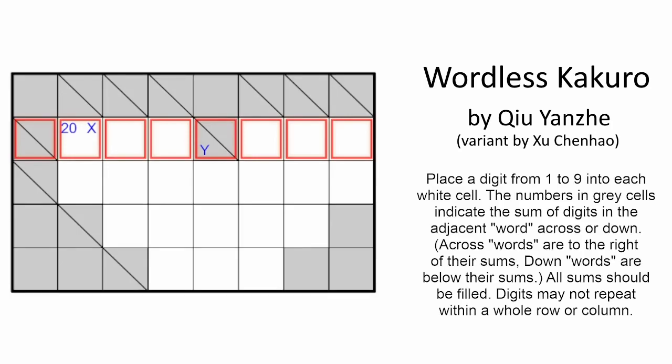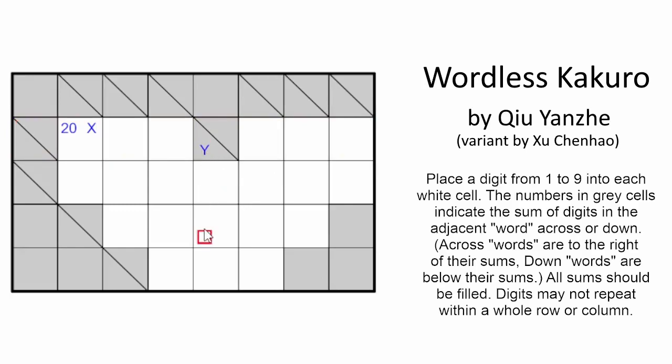And both X and Y have to be single-digit numbers. There's only 3 ways of making that work. Either X is 9 and Y is 5. But if Y is 5, then this column is just broken. There's no way of making 3 cells add up to 5. So either X is 8 and Y is 7, or X is 7 and Y is 9.